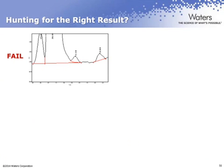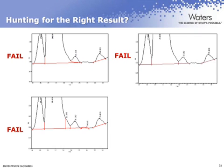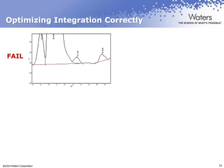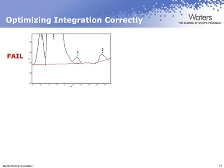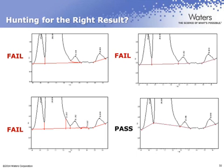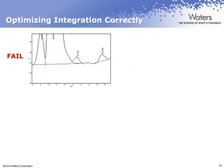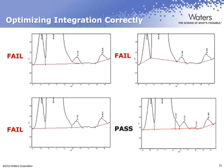So if I looked at this one and saw that it failed specification, maybe there really was an error in the batch. But I can't see how that changed unless I look at all 4 results. So if I look at all 4 results, then I can make a decision about whether the integration was being done to hunt for the right result, or if it was actually not very good in the first injection and I was reintegrating to improve the integration according to the SOP and definition.